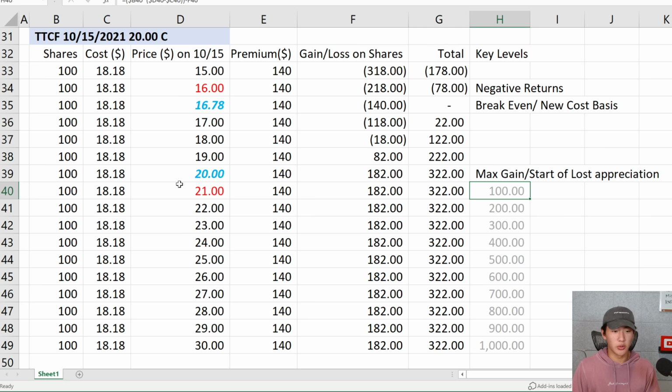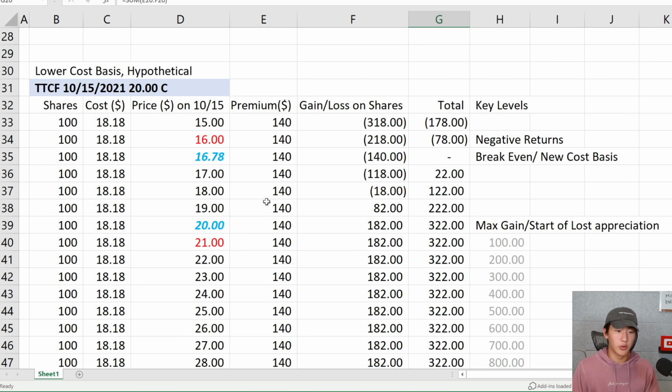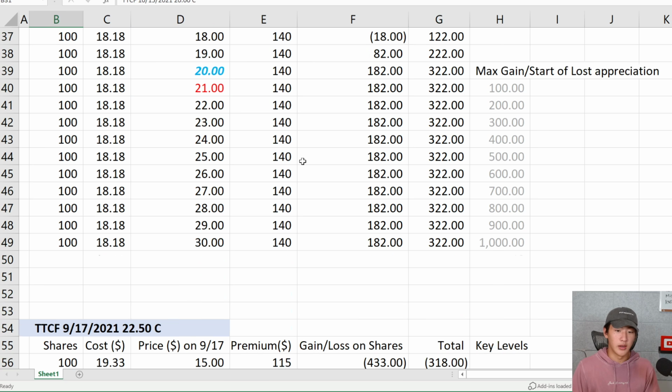So yeah, I wanted to show what would happen if it stayed below 22.50. If it went above, I would just have to sell it, and my max gain would be $432. But if it went below, I would roll into this strategy and just sell another call.